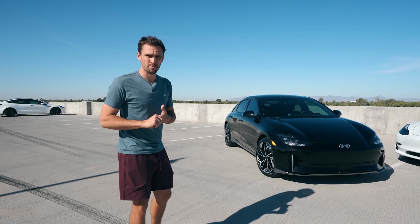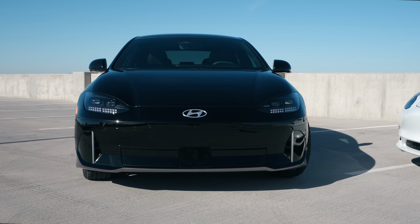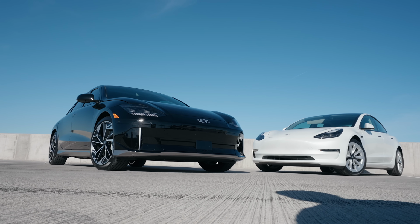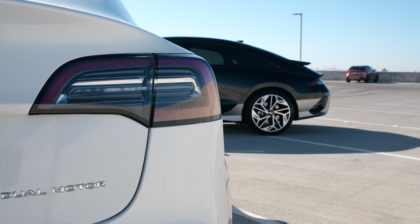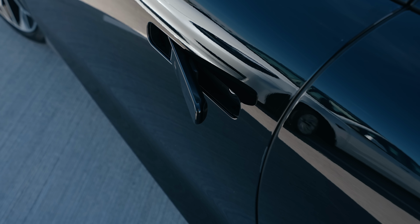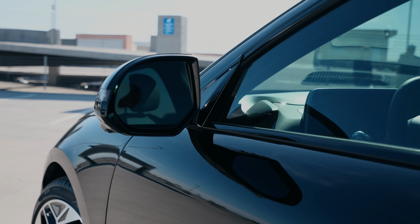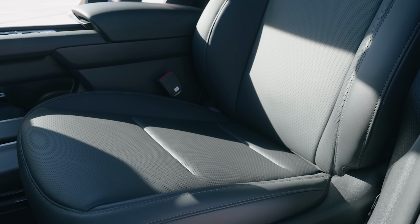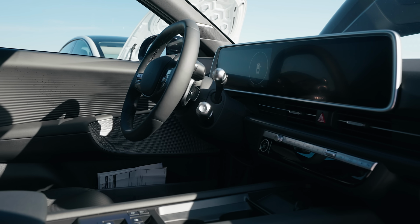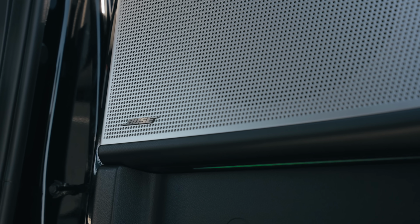To start out, here's a few specs that you'll wanna know about the Hyundai. 5-year, 60,000-mile new vehicle warranty, 10-year, 100,000-mile powertrain warranty. In comparison to Tesla, it's a 4-year, 50,000-mile new vehicle warranty and an 8-year, 120,000-mile powertrain warranty. It has a proximity key with push-button start, power folding side mirrors, surround view monitor, blind spot monitor, heated and ventilated front seats, a heated leather-wrapped steering wheel, a 12.3-inch digital instrument cluster with wireless device charging along with Android Auto and Apple CarPlay. It also has a Bose premium sound system.